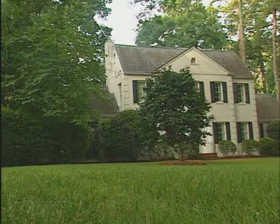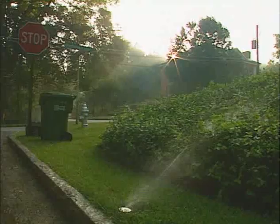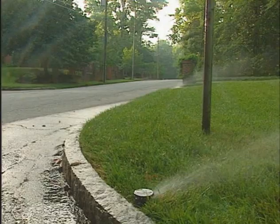Actually, the American front lawn isn't even American. It's British. Wealthy Americans like the Rockefellers adopted it in the late 1800s. And in the 1950s, so did the rest of the country. Just one problem. In England, constant drizzle keeps the lawns green. Here, it's sprinkler systems and fertilizer.